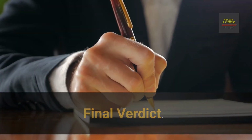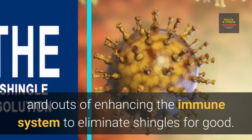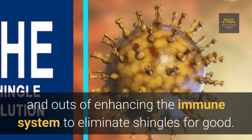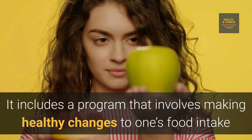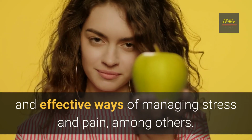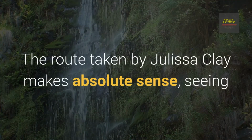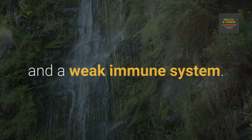Final verdict. Overall, the Shingle Solution is a guide covering the ins and outs of enhancing the immune system to eliminate shingles for good. It includes a program that involves making healthy changes to one's food intake and effective ways of managing stress and pain, among others. The route taken by Julissa makes absolute sense, seeing that the scientific community has succeeded in establishing a link between shingles and a weak immune system.